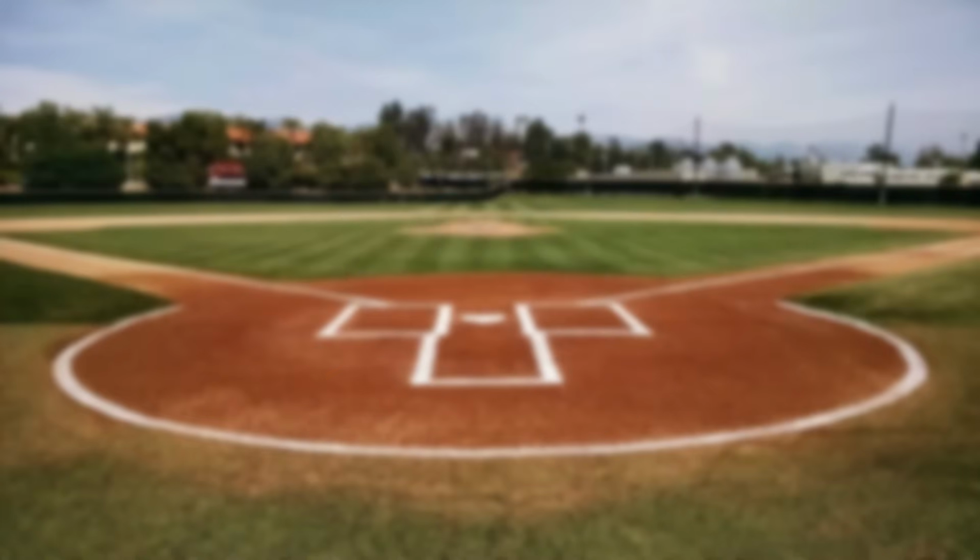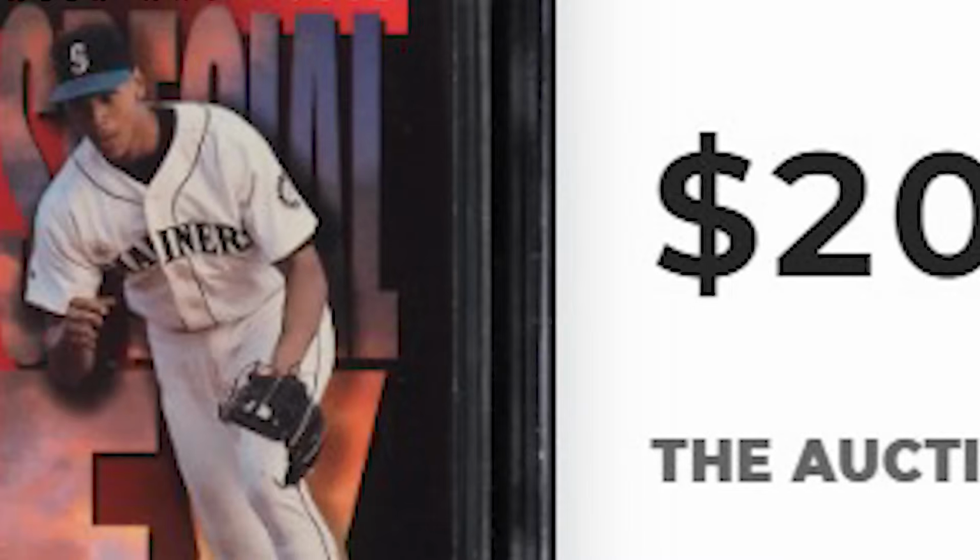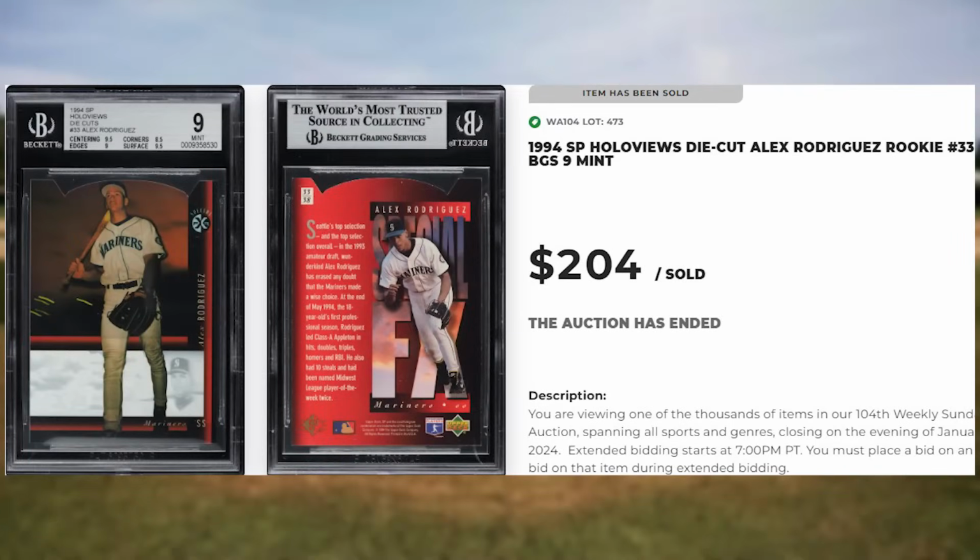Coming in at number 8 is this 1994 SP Hollow Views die cut Alex Rodriguez rookie, card number 33. This A-Rod rookie was in a BGS 9, and it sold for $204.